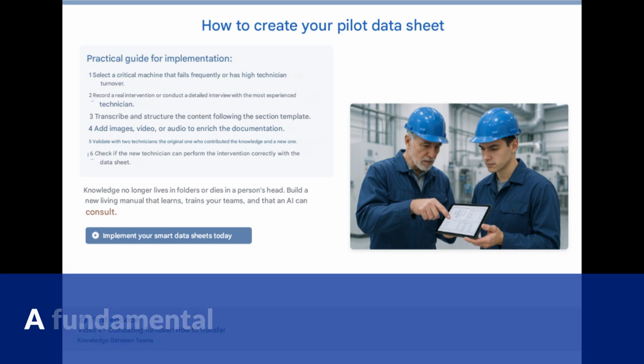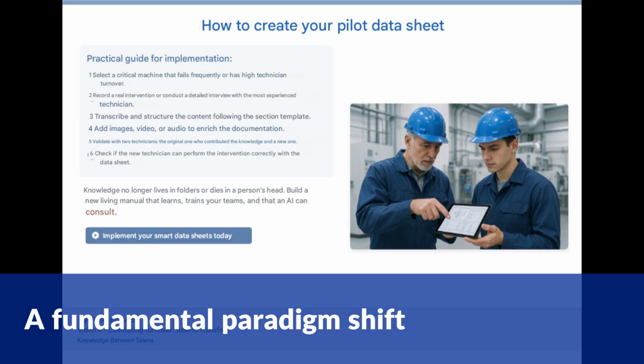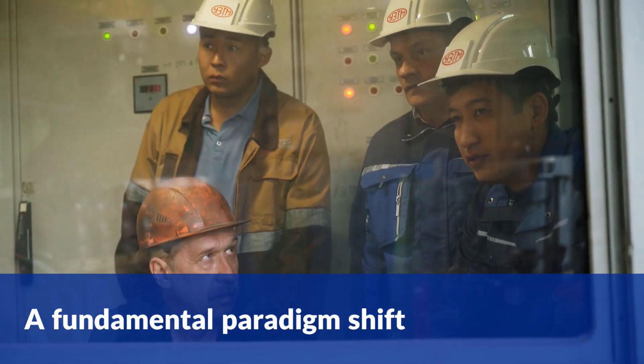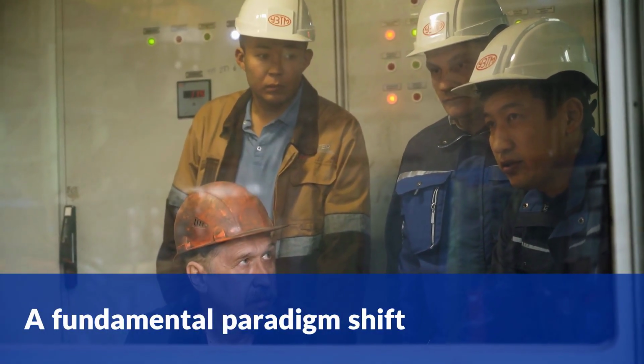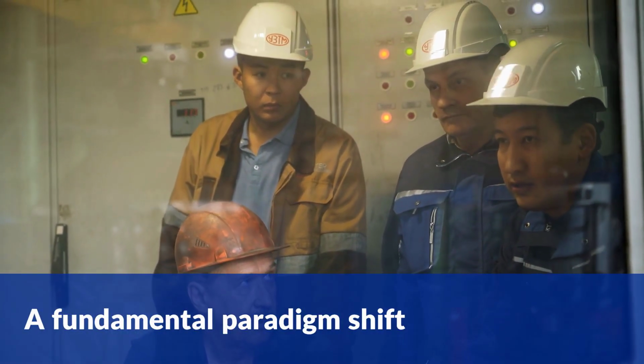Smart data sheets represent a fundamental paradigm shift in industrial knowledge management. We're moving away from static manuals and toward a dynamic, constantly learning system. This proactive approach is essential for the sustainability and competitiveness of modern operations.